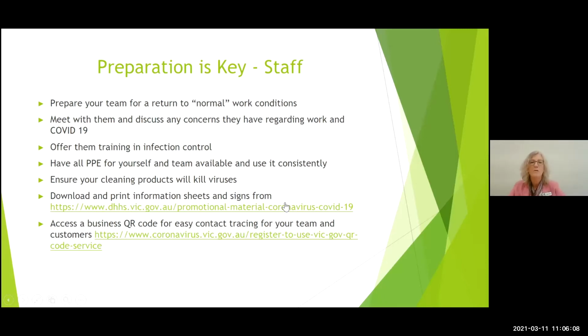Now what we're going to do is talk about how we can prepare our teams to return to normal conditions. The priority here is to meet with your team and have a discussion with them, but it's really critical to listen to different people's views and how they want to return to work, because people have had very different experiences of COVID. Some of your team members might be caring for elderly family members. They might be at high risk, they might have medical conditions that put them at a greater risk that if they were to contract COVID, their likelihood of becoming very unwell is greater.